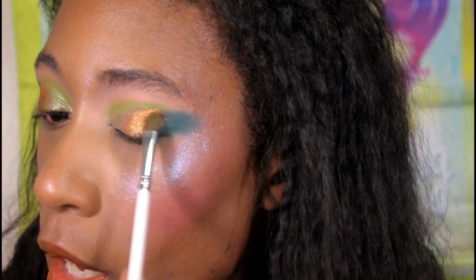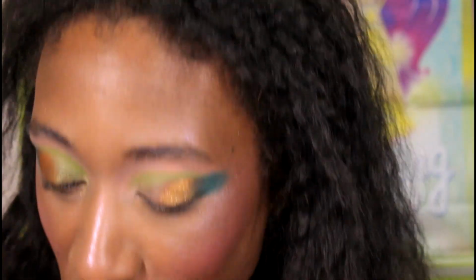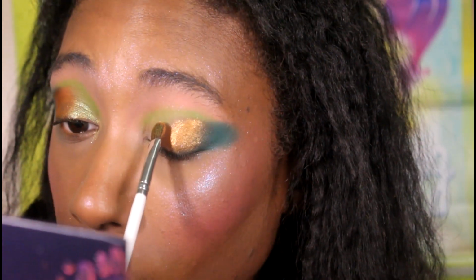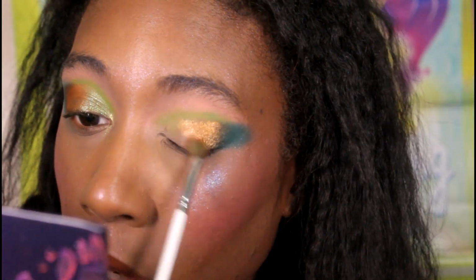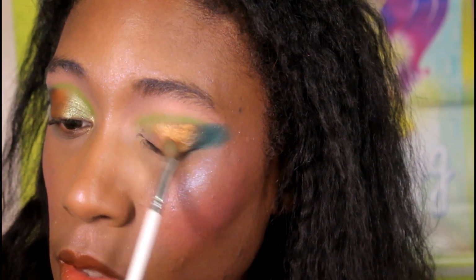And I usually, what I'm saying about how I like put it on there, but then I completely just covered it up when I put the orange shimmer on. But I always have a tendency to put it too far back. So I'm gonna put it right here, the orange, and it will mesh nicely.